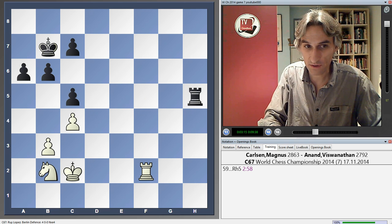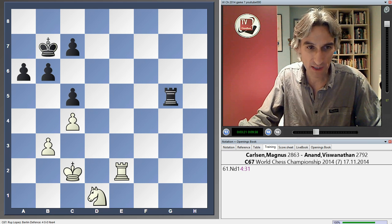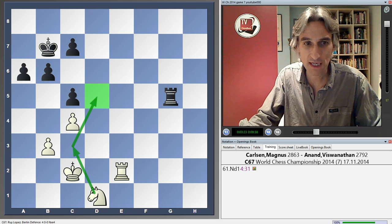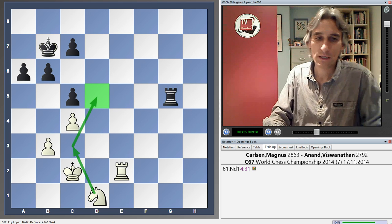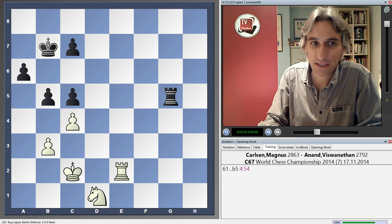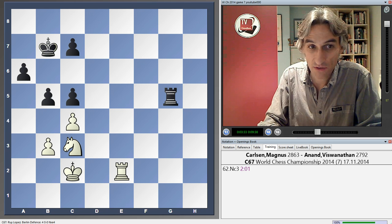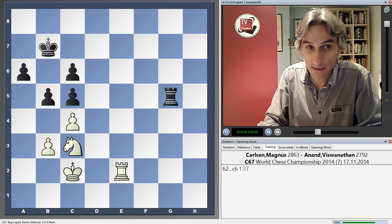Now for the moment Anand just waited with his rook, just keeping as active as possible. So here's Carlsen with this manoeuvre. The knight comes around now, and it's ready to come into d5. And it's here that Anand decided that he should react. He went active with b5. And after knight c3, c6.